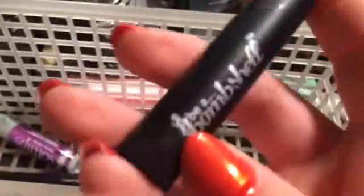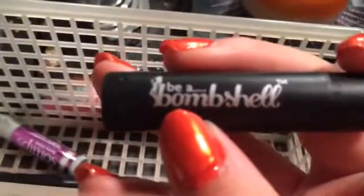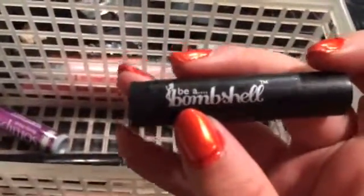And then I just have a Soft Lips chapstick down here, and then I have another chapstick, which is from Be a Bombshell Cosmetics. It's just a really pretty pink color, and it is lightly tinted, so I kind of have to look in the mirror when I put that on.